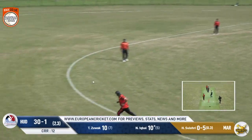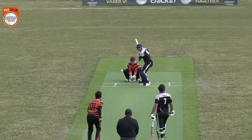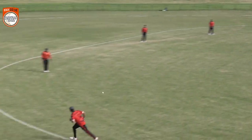Time goes offside, and he's going to get it through the field. He's going to get 4 more. This is just a good cricket shot through the line of the ball. And Nasser Iqbal at the moment.